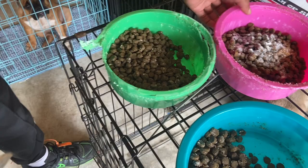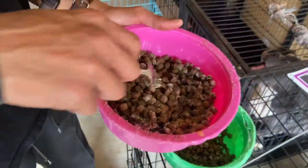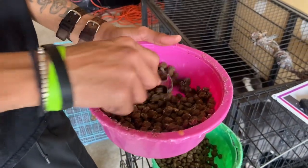Don't mind my bowls, guys. Roy's been tearing them up lately. I've been forgetting to take them out. I'm gonna get my baby boy some new bowls. Get them all some new bowls anyway. That's all good. We got a lot more stuff to focus on other than some bowls.